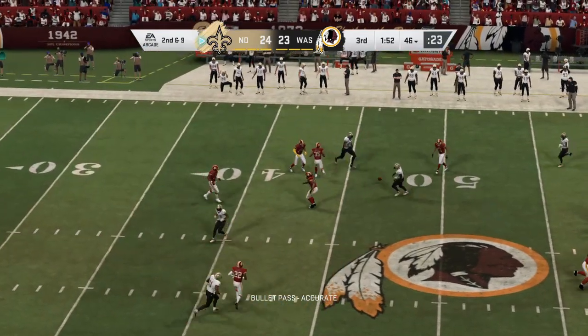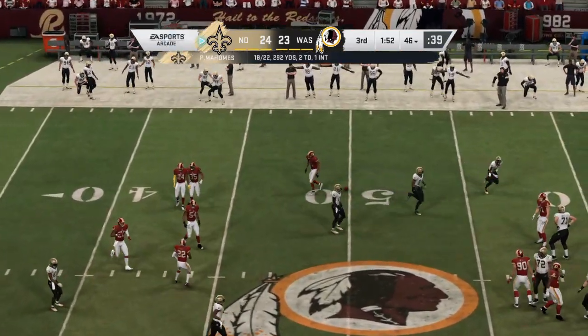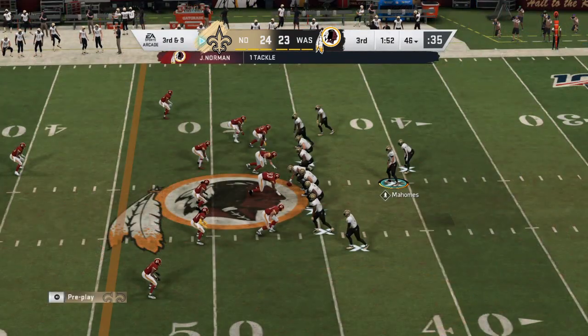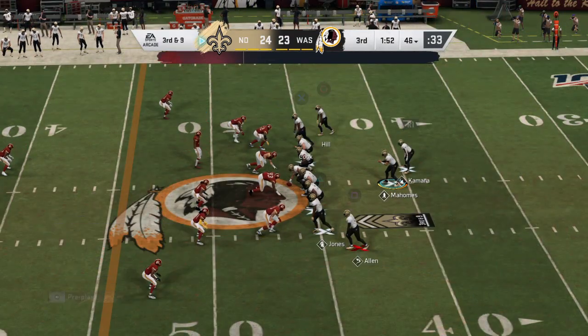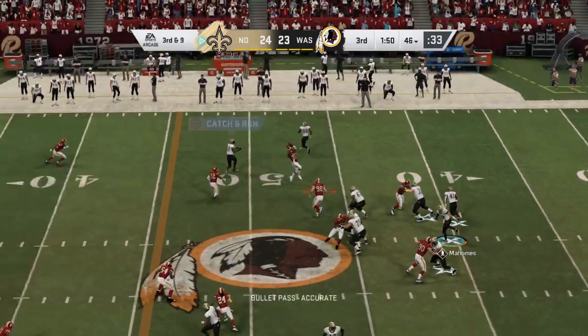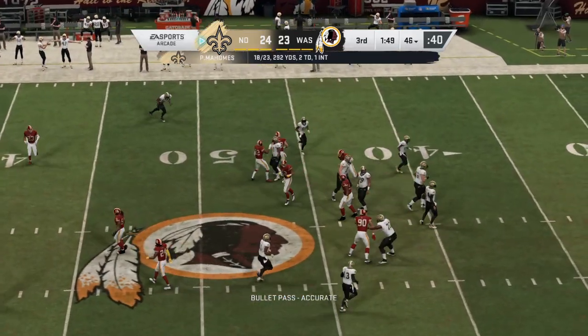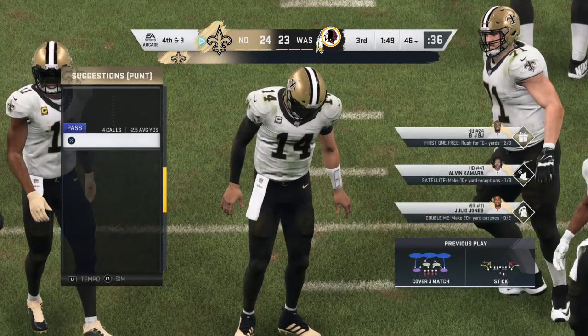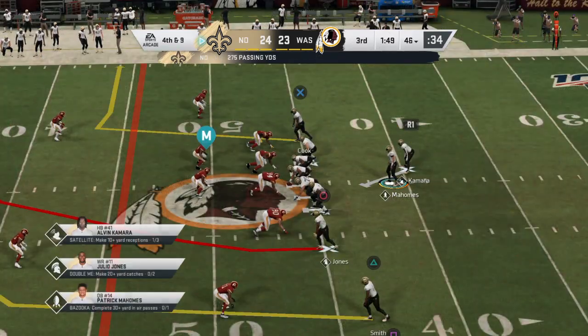Looking to throw is Mahomes. Throwing middle, but it's incomplete. He was looking for Tyreek Hill that time, but now it'll be 3rd down. Now Mahomes. Oh, incomplete. Nearly the pick they needed. They would have loved one there, but at least it does get them to 4th down.